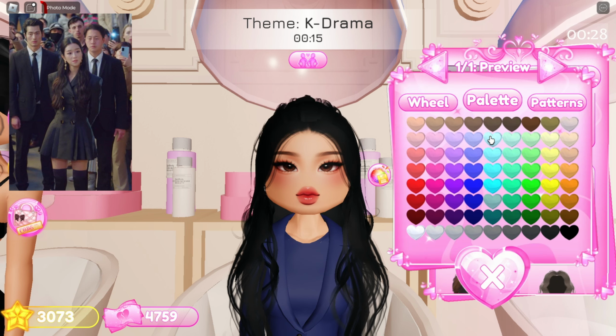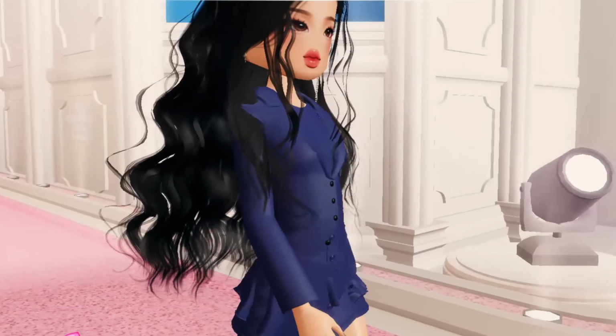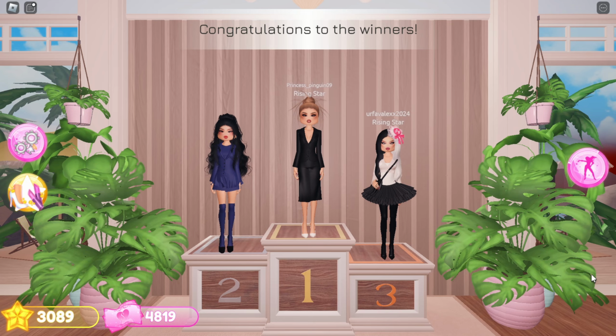I'd like to add this hairstyle. Now it looks more accurate. Time for runway. Yay, I got second place.